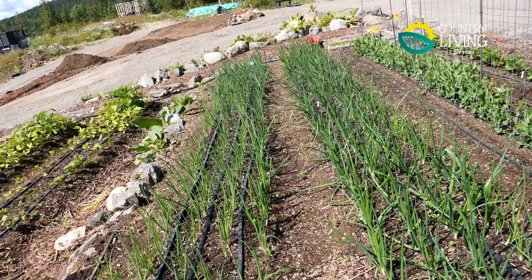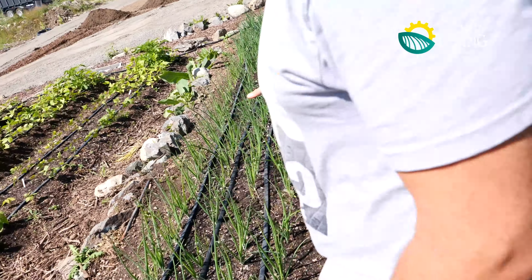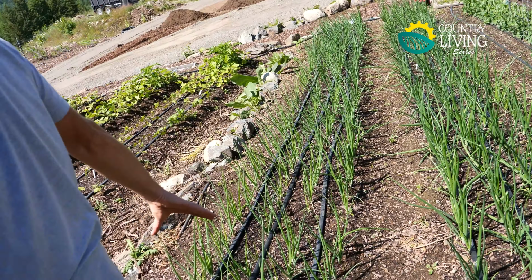This is all storage crop. That'll all be pulled in late summer, early fall, and stored. Just let us know again, what's your growing season? Well, I've got 185 days? Or no, maybe I just have over 210 days.